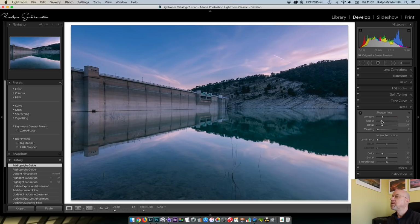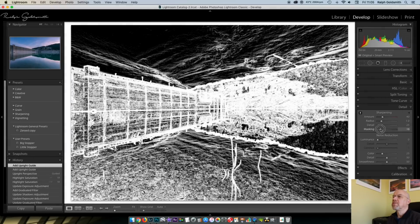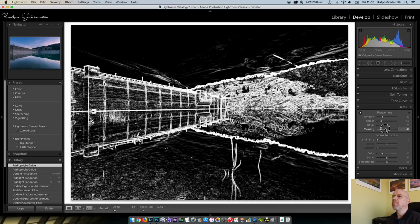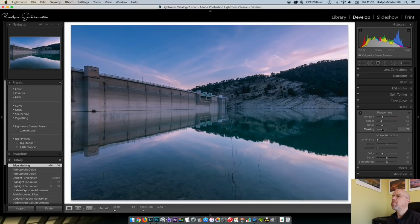Into detail, sharpening is at the default of 40, which is where I'll leave it. I'm going to hold down the Alt key, Option key on a Mac, and just drag the masking across so that the sharpening isn't affecting areas that don't need to be sharpened. And I think probably something like about that will do. And that image is now done.